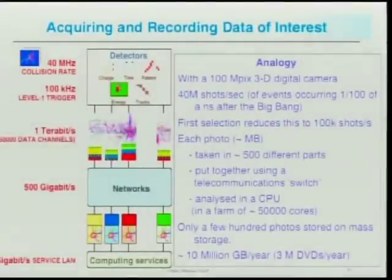So in a sense, the experiment I've just shown you can be considered to be a digital camera. It is a digital camera which has 100 megapixels, because that's the number of discrete electronics channels it has. And it is taking pictures at 40 million, so it's a 15,000 ton object. It's not an ordinary camera. It takes 40 million pictures, because that's the number of times the bunches cross, but it's taking pictures of the time about 1/100th of a nanosecond after the Big Bang, of events that were occurring at that time. And from there we will deduce what was present in the universe at that time.